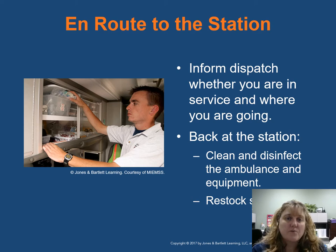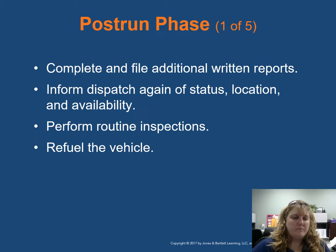If you don't have those, then you need to take care of that and tell them that you're not in service yet. You've got to go pick up oxygen, for example. Back at the station, make sure that whatever you did not clean and disinfect is completely done and that you've restocked your supplies. And to be honest, cleaning and disinfecting the cot, doing those major cleanings, need to be done at the facility while you're trying to get that patient offloaded and getting yourself reset in service.